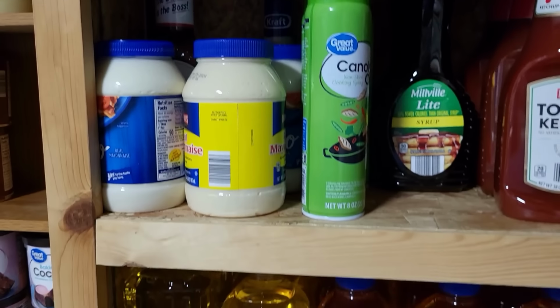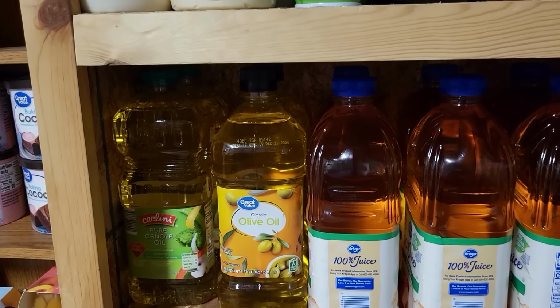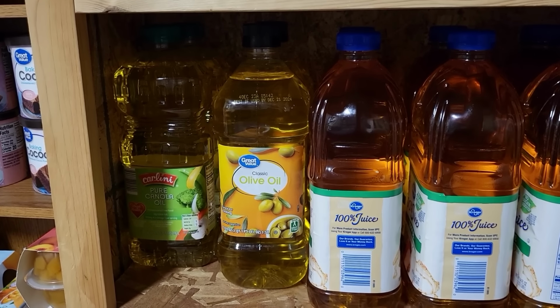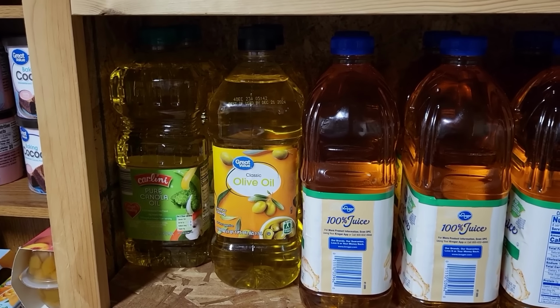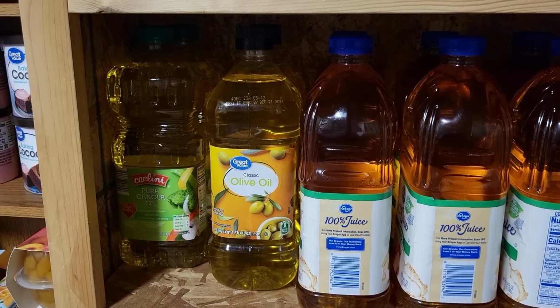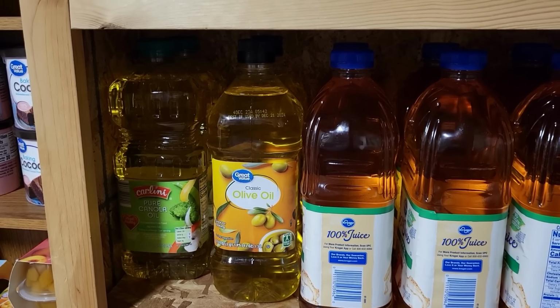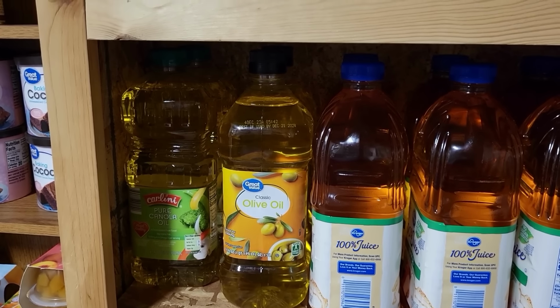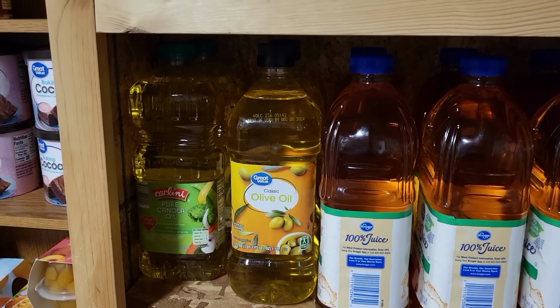Going on down next is where I have my oils. So I have 2 canola oils and 2 olive oils. I know there are a lot of mixed opinions lately on vegetable oils and canola oil, but I use it for popping popcorn and occasionally baking. So yes, I do have that on hand, as well as olive oil when I'm cooking or sauteing.